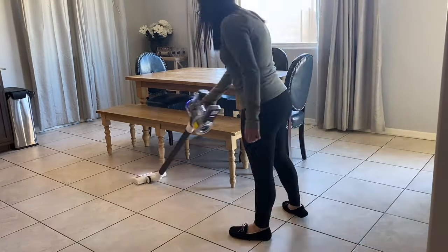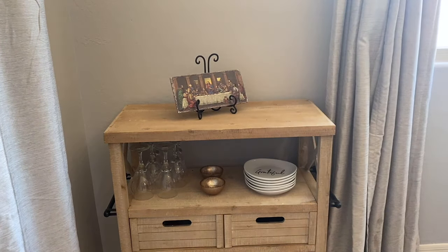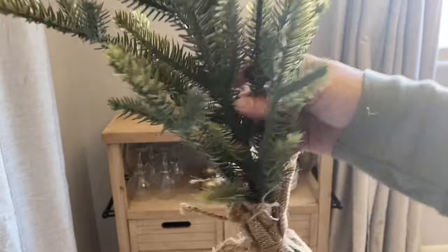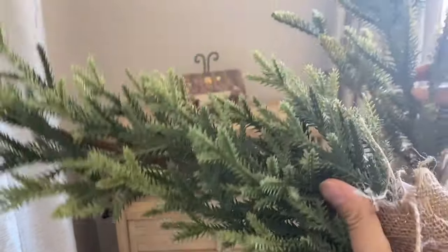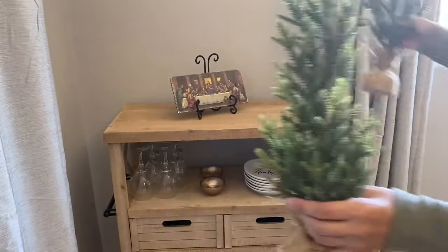I'm going to start with this side table. I'm going to be changing these cups actually. The cups that I'm adding, I already had. I think I bought them after Christmas last year. These I got at Target last year in the dollar section. I don't know if they were $3 or $5, something like that.